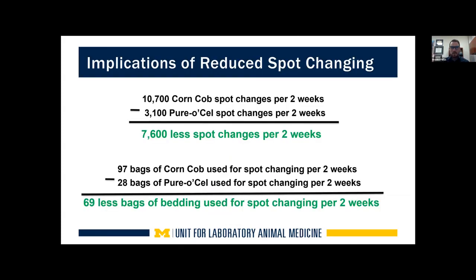So trying to think about this change in rate and this change in absolute spot changing in a little bit more of a tangible way is to relate it back to, okay, how many fewer spot changes are we actually doing? These are numbers where, at the size of our entire institution, we extrapolated out: what if we changed over 100% of the campus to this compressed paper bedding? If everything's on corncob, we were doing somewhere close to 11,000 spot changings every 2 weeks. And if we went to a compressed paper bedding, based on our data of the facilities that we examined, we would bring that down by somewhere around 7,600 fewer spot changes every 2 weeks.